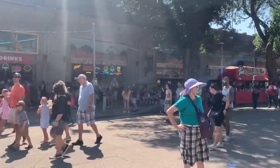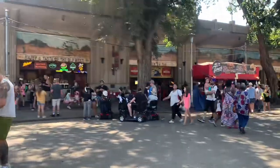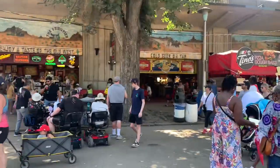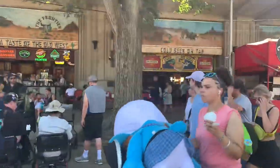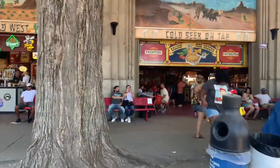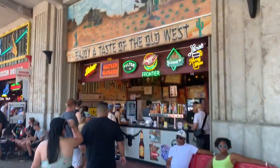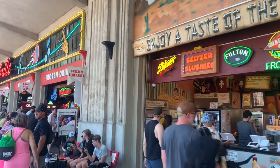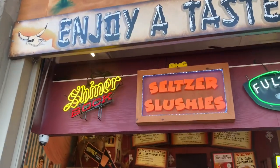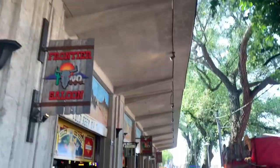This year, this is the Frontier Cafe, with Frontier cold beer on tap. A little Timmy tidbit, we'll call it: this seltzer slushy right here is a god tier Minnesota State Fair beverage.